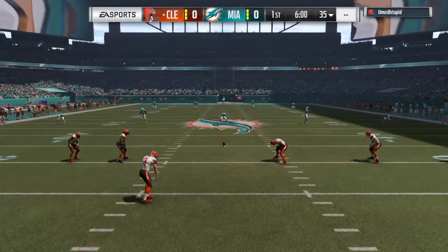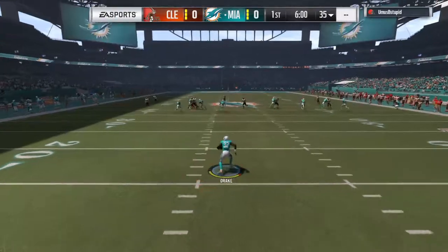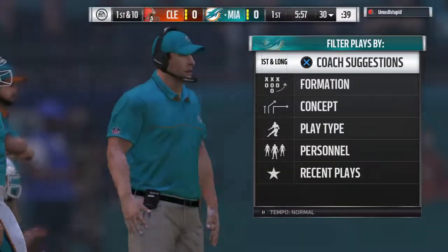All right, Larry, EA Sports coverage of the NFL brings us to the Sunshine State in one of America's finest cities, Miami, Florida. Today, we're set for a good AFC matchup between the Cleveland Browns and the Miami Dolphins.